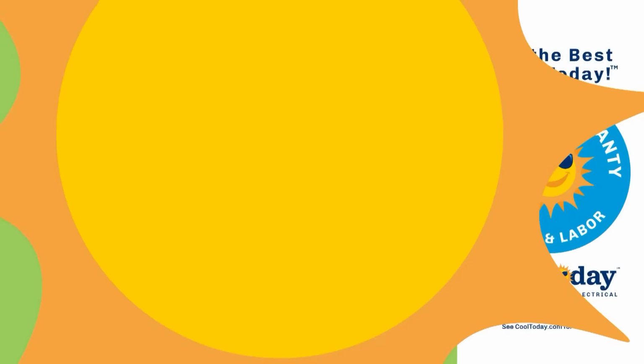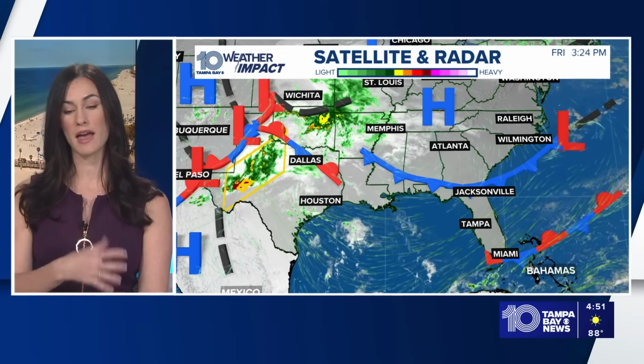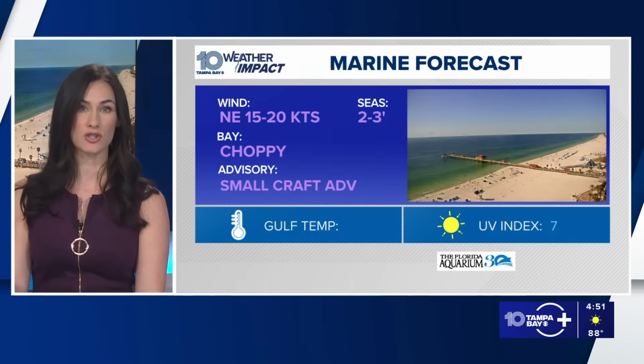All right, welcome back. So, local weather here. This is a very busy surface map, so apologies for that. But you can see that rain that's moving across the northern part of Texas, past the Panhandle, closer to Dallas, or approaching Dallas, I should say, more so like Sherman, Texas. That will be on the way to us, but by the time it gets here, most of it will stall out.